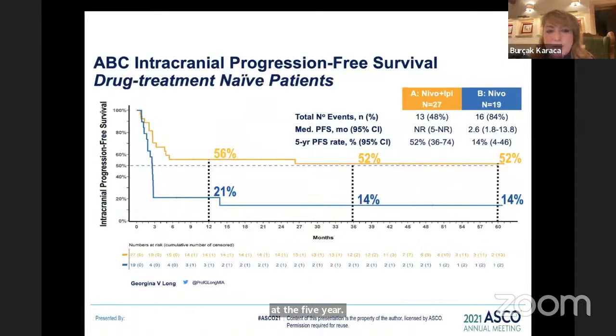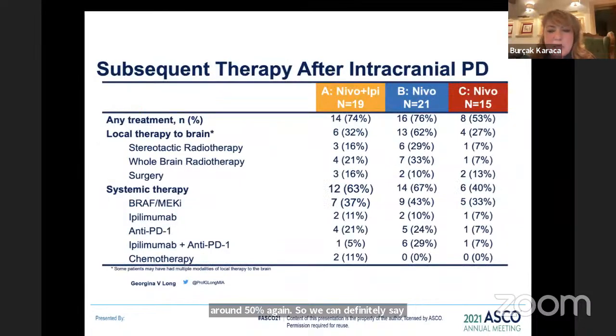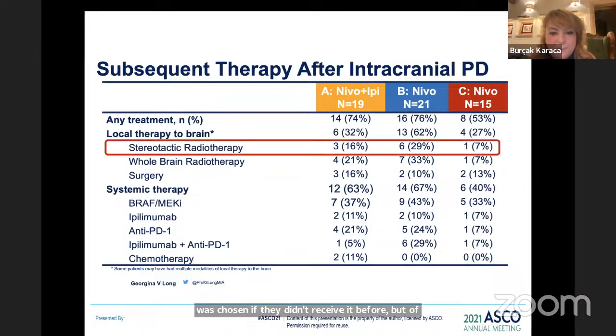When we look at the drug treatment naive arm, the numbers are a little bit better for them, but it's around 50% again. So we can definitely say that using ipi-nivo, with ipilimumab in the higher dose, for these types of patients is the new standard of care for melanoma. Any subsequent therapy after intracranial progression, of course, was mostly stereotactic radiotherapy, local therapy. Some of them had surgery, of course. And when we look at the systemic therapy, mostly BRAF/MEK was chosen if they didn't receive it before. But of course, chemotherapy was also applied, about 11% of them.